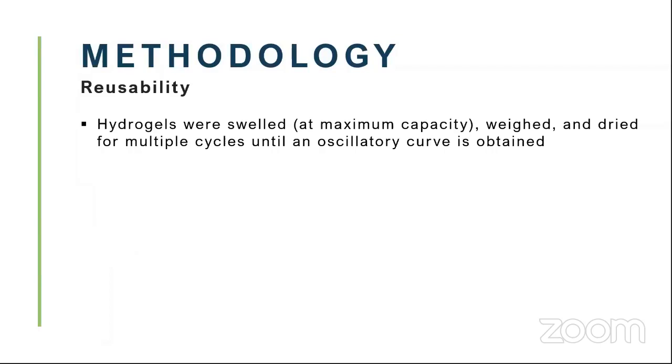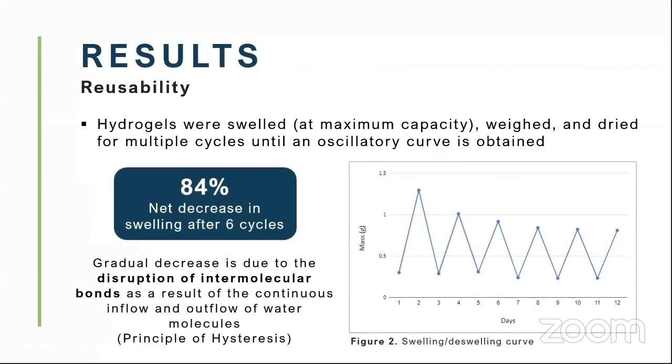The next property that we tested was the reusability test. It's basically a swelling and deswelling test. These are the results of the test that we did. Essentially, we observed an 84% net decrease in the swelling capacity after 6 cycles. And the reason for that is because the intermolecular bonds that were initially formed during the cross-linking were subjected to stress due to the consistent absorption of water, and the effect is not reversible.